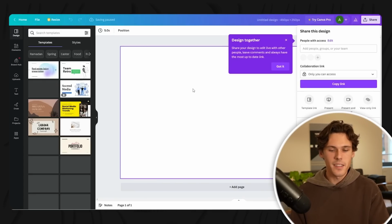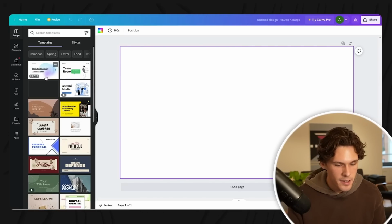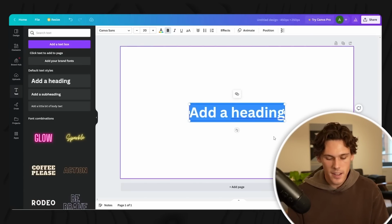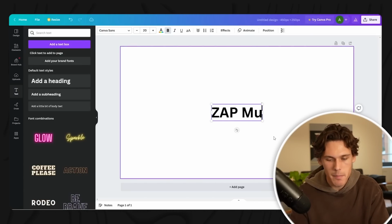So we got this Zap music box, right? And we're gonna need a logo for it. So let's go into text, add a heading here. And the title of the website, I guess, let's pretend it's just Zap Music, right? So I'm gonna go ahead and quickly design the logo and upload it into the website.